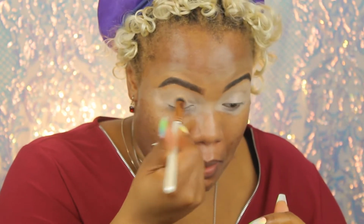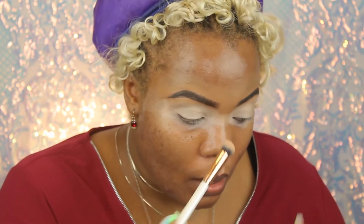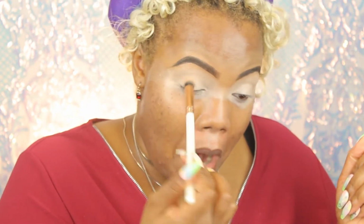Okay. Let's see if we can do a little close-up so y'all can see what's going on. All right, so I am all close up, and I'm just smoothing out the base where I have a crease. This base is really good. It's really matte. I like it, so I really don't have to touch it up too much at all. Sorry, y'all. Had to cut my lights up because I wanted y'all to see the brightness that we got going on.